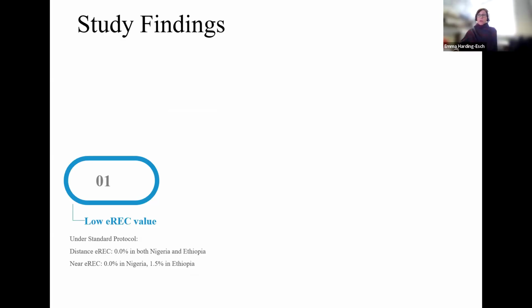So first of all, we found a low eREC value. For example, under the standard VA measurement protocol, the distance eREC was 0% in both Nigeria and Ethiopia. And the near eREC was 0% in Nigeria and 1.5% in Ethiopia.